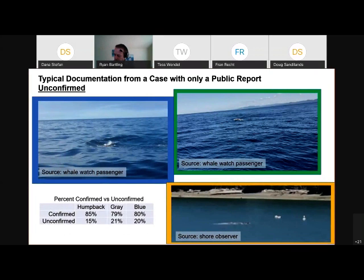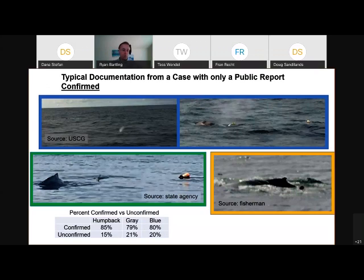The typical documentation we get from a public report is usually pretty minimal. Somewhere between 15 to 20% of our reports are not confirmed, and these come from shore observers, whale watch passengers, sport fishermen, and so on. They come with fairly limited documentation, but very often we're pretty sure they are actually entangled whales. For the confirmed reports, we tend to be able to see gear on the whale, towing the gear through the water, but there's a pretty good lack of information more generally about how the whale is entangled, since we have limited documentation.